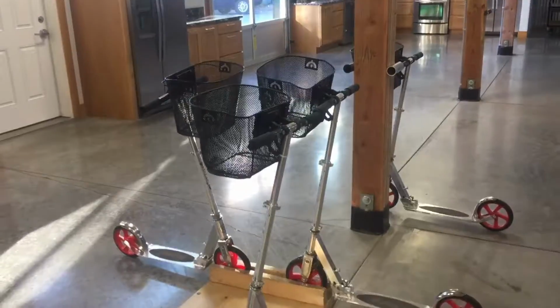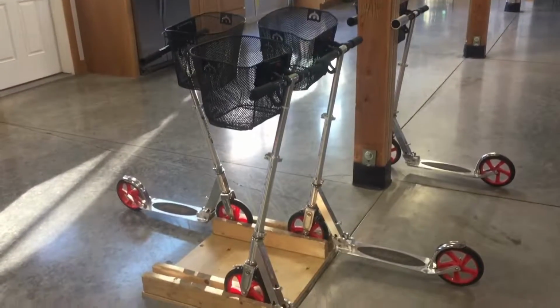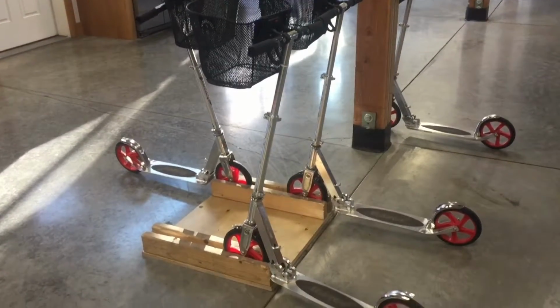And the best part is we got scooters sitting around here. That way people can use them to get around the facility fast and not waste any time.